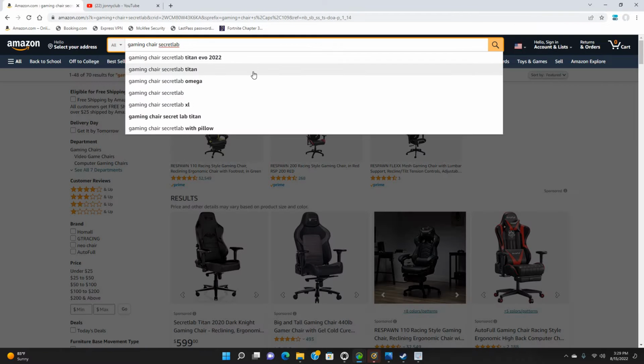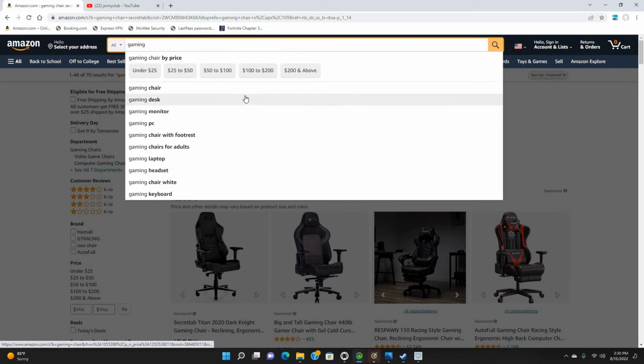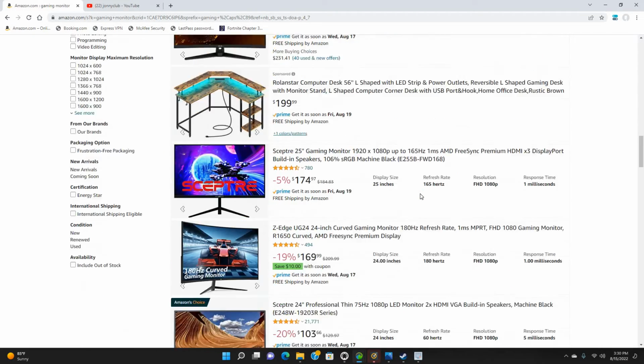After that, you obviously need a monitor, so get a gaming monitor. Now, if we search gaming monitor, you're not gonna find that stuff, except for this, which I'm gonna be using soon. 30 inches, yeah! But, no.